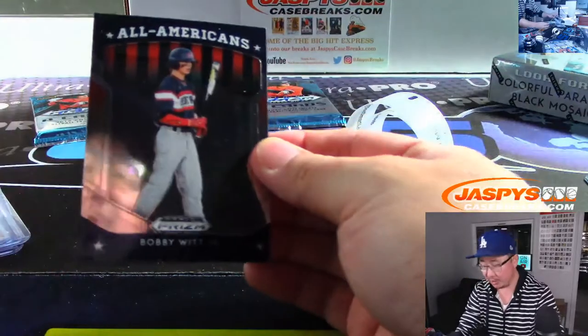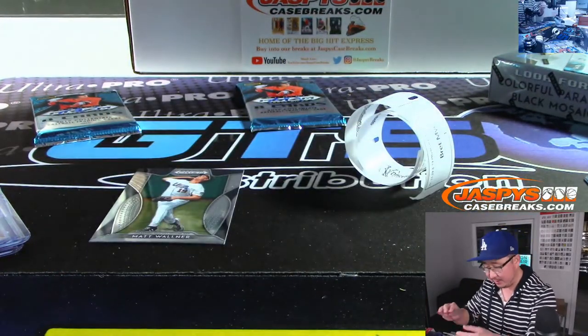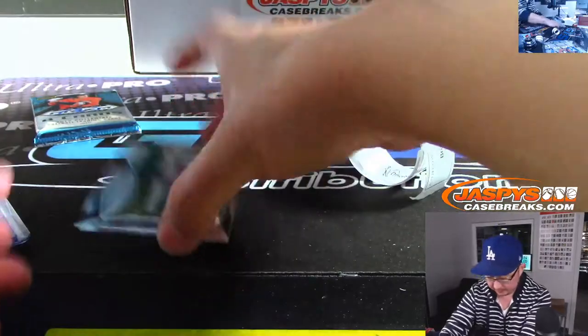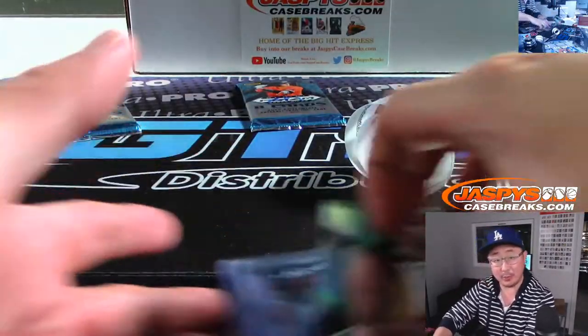All right, there's Bobby Witt. This is the autograph that Brett was looking for. No auto here, but we'll save that All-Americans card just for you. And there's Matt Wallner there. So there you go, Brett. Thanks for giving that a go. Appreciate it.